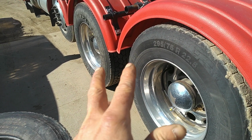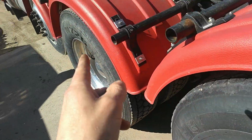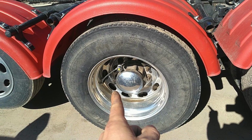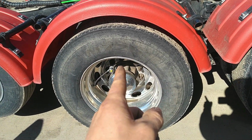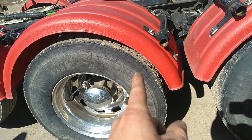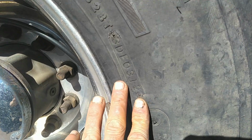Alright, so this set of tires that's on this truck was a used set of Bridgestones that I bought when I bought this rear end cutoff. I was mostly after these wheels, and I just looked at a quick picture of these tires and I said, yes, I'll take them. Unfortunately, they weren't really the size that I wanted. They're also getting to be pretty old.